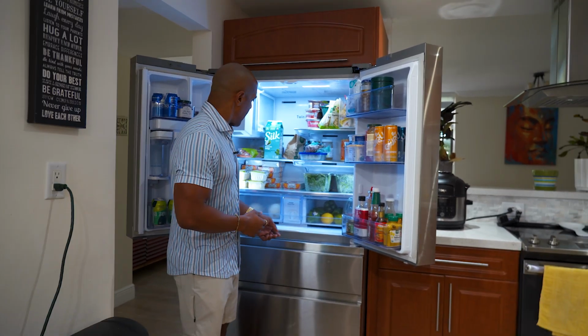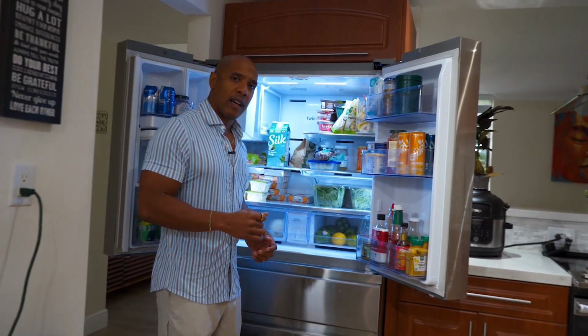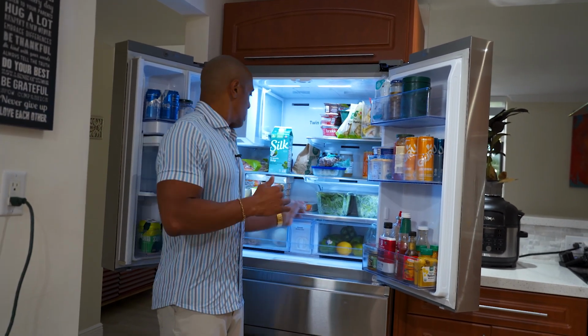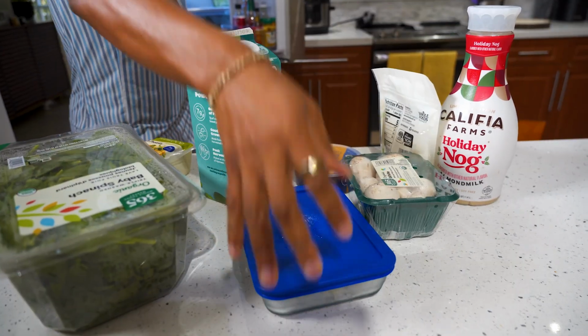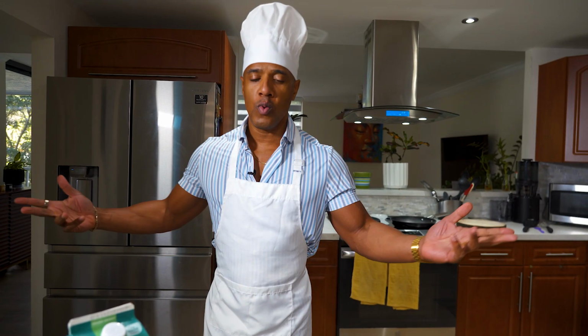We're going to make those pancakes, but we're also going to make a side of some tofu scramble as well. So I'm going to go ahead and grab more ingredients. All right, so we got everything ready to go. Let's get into chef mode. Woo! All right, so let's go ahead and get cooking.